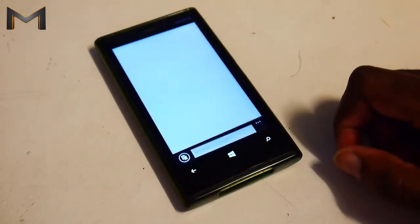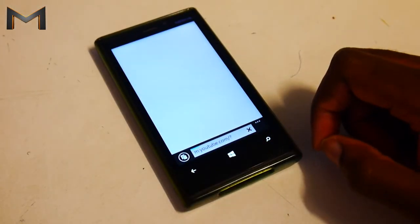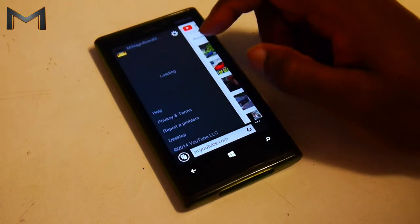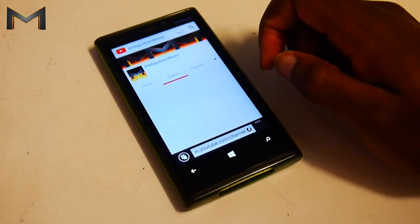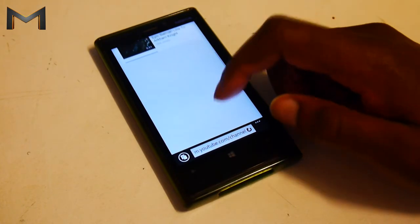Now this one is actually kind of serious. Internet Explorer crashes very often. I don't know what is going on, but it's getting out of hand. It's very frustrating. In fact, it's become so common and I'm so used to it now, I just go, oh, Internet Explorer crashed again. Let me open it back again, just for it to crash again.